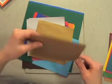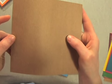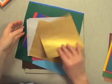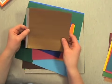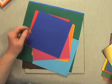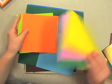You can tell it's Kraft paper in the way that I mean Kraft paper because there's these horizontal lines you can see. I just added some gold and silver to mix it up with all the colors. I think it's really nice to fold with. It's quite inexpensive, at least here. So that should be interesting too.